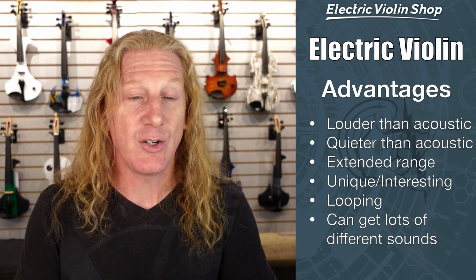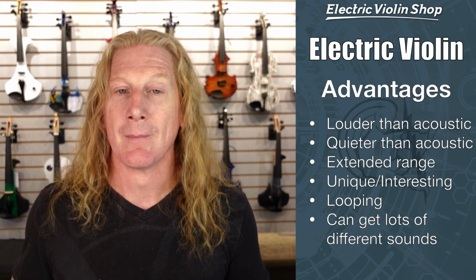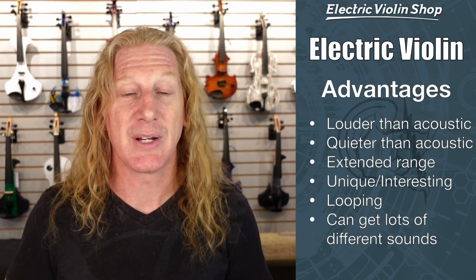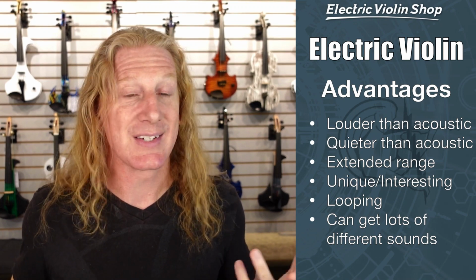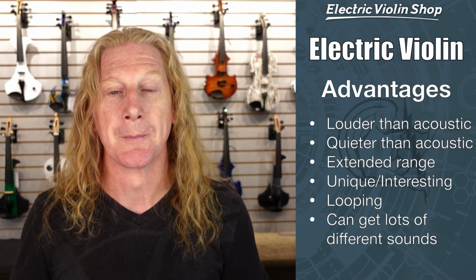We have extended range. A 4-string is the acoustic violin standard. Honestly, with electric violins, 5-string is becoming the standard. They still make 4 strings, but 5 is much more common. And we see a lot of 6s and 7s as well. It takes us all the way down below cello range.